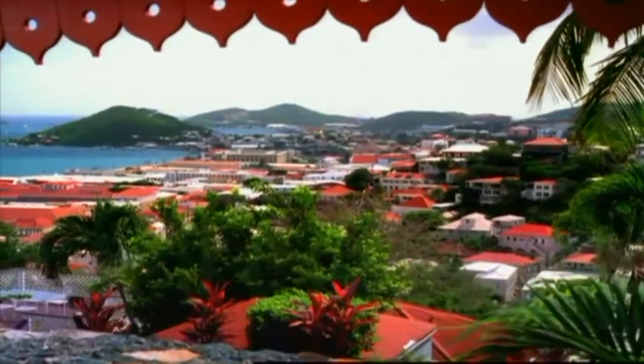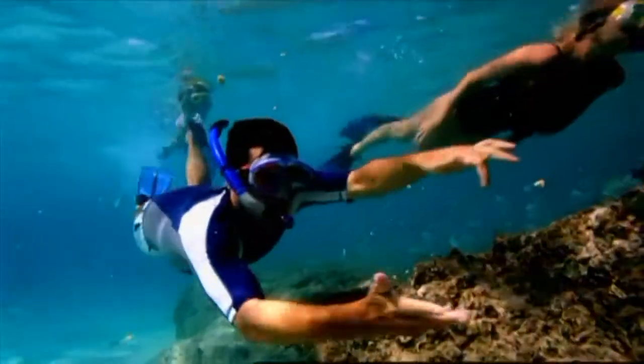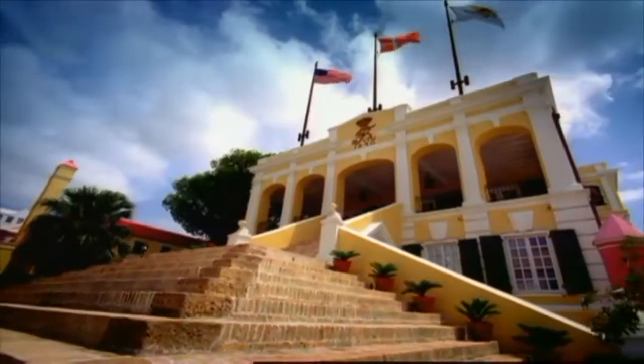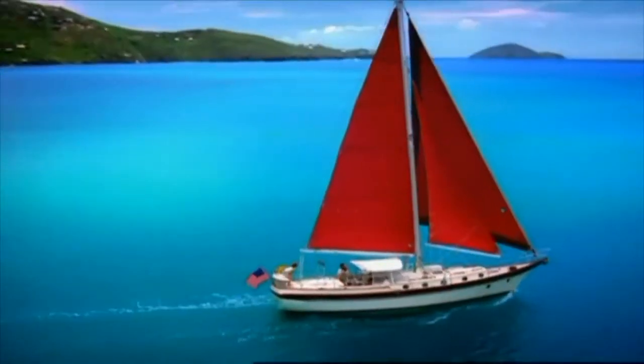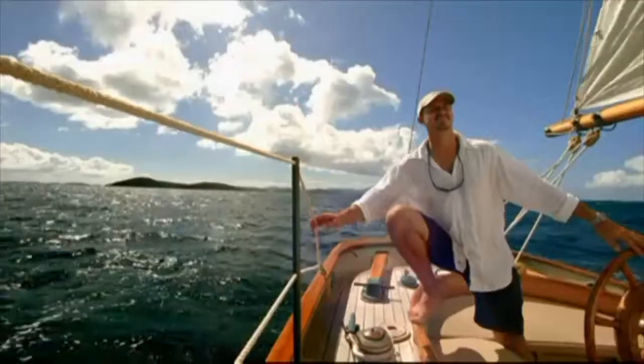Welcome to the United States Virgin Islands. We know you'll enjoy your stay in one of the most beautiful places in the Caribbean. We invite you to visit all 3 islands: St. Croix, St. John, and St. Thomas.